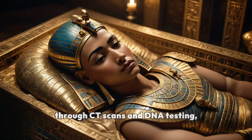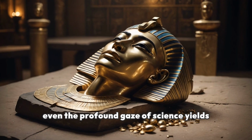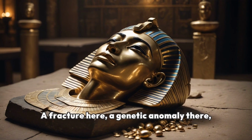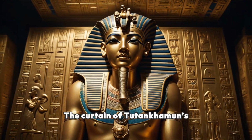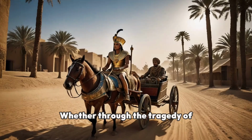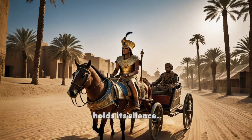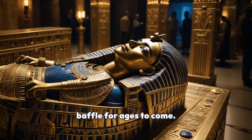Modern technology, through CT scans and DNA testing, has peeled back the mummified layers to peer into the past. Yet, even the profound gaze of science yields nothing but fragmented truths. A fracture here, a genetic anomaly there, all intertwining into a narrative threaded with ambiguity. The curtain of Tutankhamun's death remains drawn, a historical enigma adorned with theories but starved of conclusions. Whether through the tragedy of an ill-fated race or the dark corridors of palace intrigue, the young pharaoh's death holds its silence. An elegant riddle set in stone, destined to intrigue and baffle for ages to come.